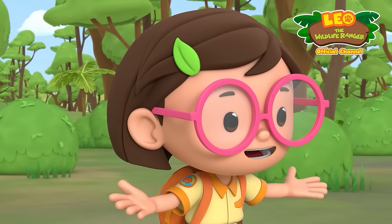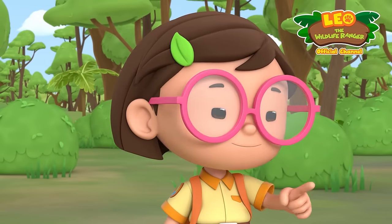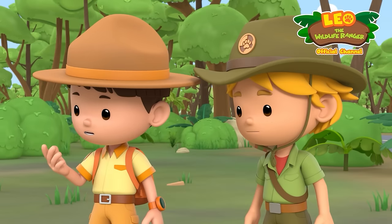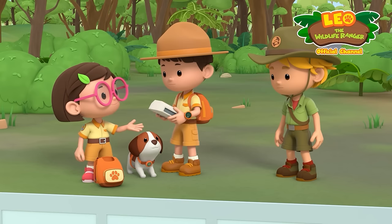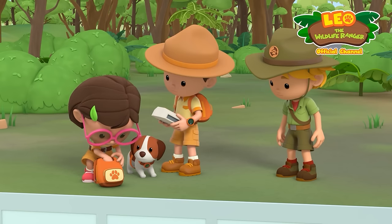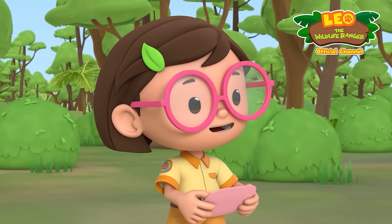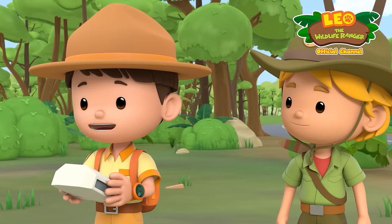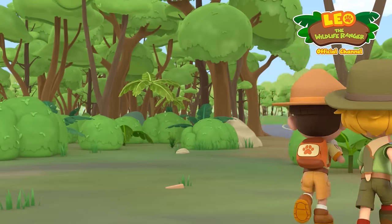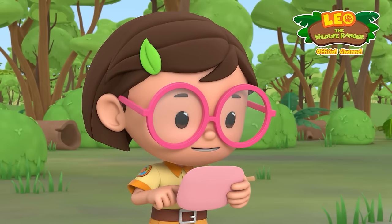We can use the jetpack. But we don't have to be the ones actually flying it. What do you mean, Katie? Put the jetpack on the ground and aim it towards the crab. I'll configure the jetpack controls from my tablet. That way, the jetpack can be activated without putting any of us in danger. Brilliant thinking, Katie. This should do it. And activate.